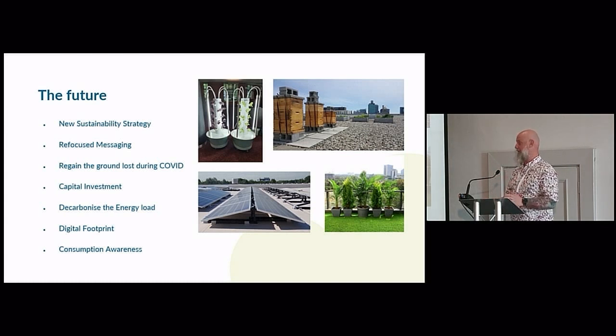We have to try and regain the ground that we lost during COVID, but that will require huge capital investment in the building, whether it's the HVAC system or how we heat the system, which ties in with the decarbonisation of our energy load, which is things like solar panels. Again, massive capital investment, which to a large extent is outside of the library's hands. We can certainly play a part in it, but it's something that will have to come either from the government in terms of funding, or from the university itself in terms of money and investment.